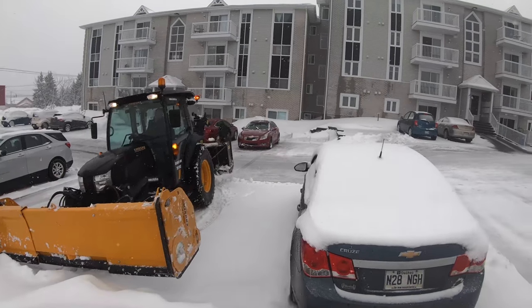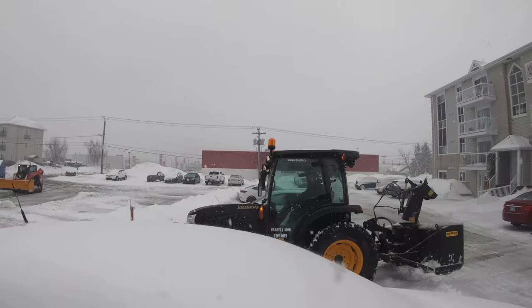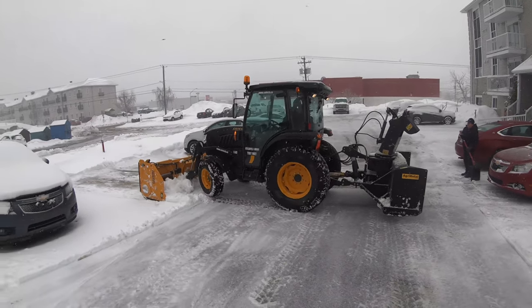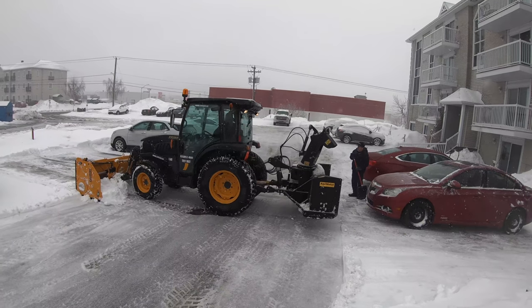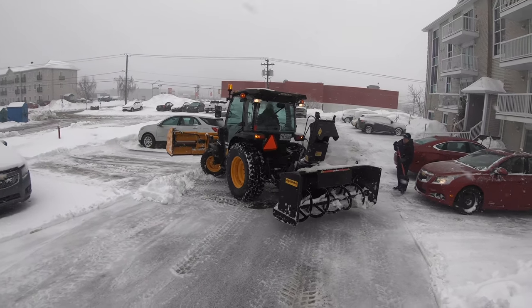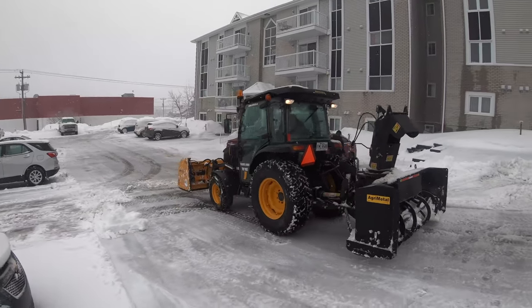Back end of his, he's not careful, it's gonna lead to problems. These are Canadians, folks. These are guys that plow snow 364 days a year. They take that one day off, they go eat breakfast, and look for dead moose on the side of the road.